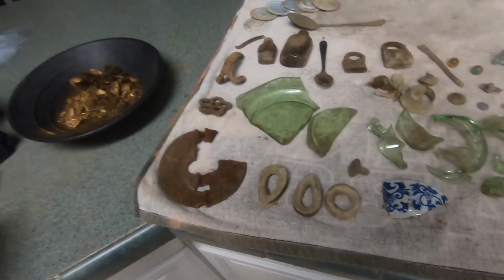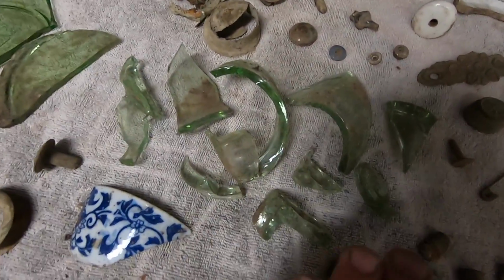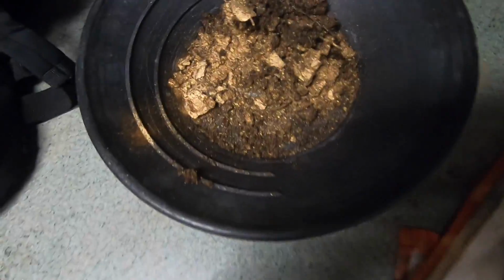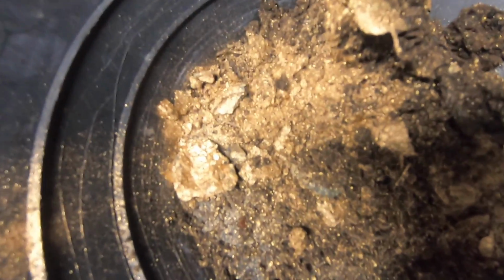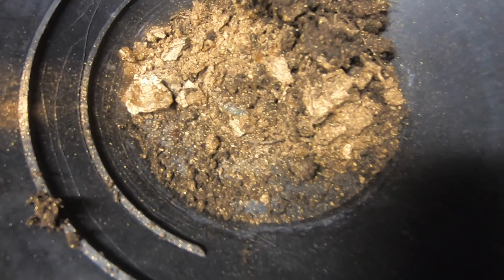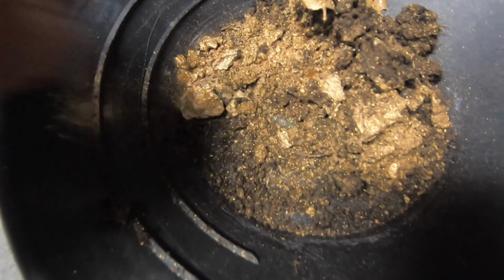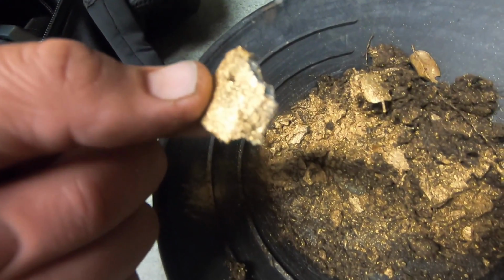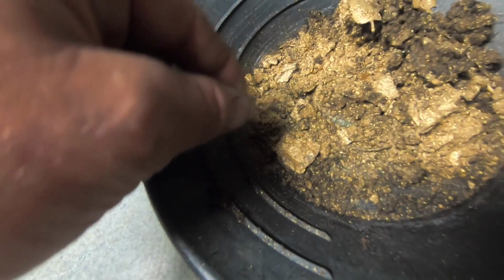So here I am, sorting out all of our goods, and I can tell you, these bits of green are not uranium glass. I'll show you those in a second. Now, this crazy look. There are bits of the original green can that all of this was in.